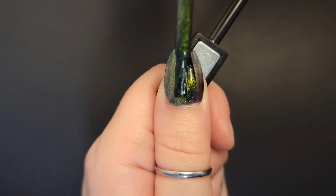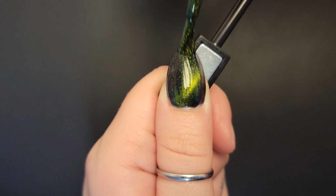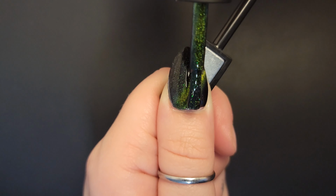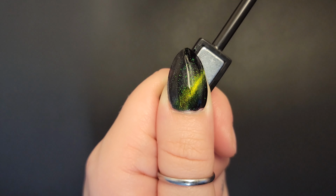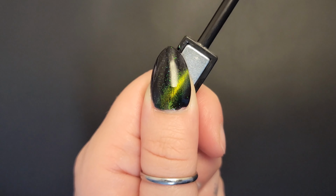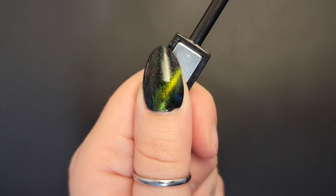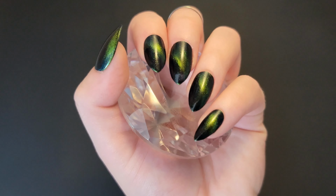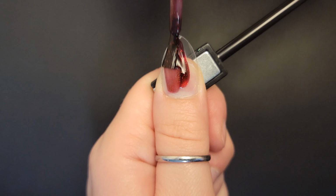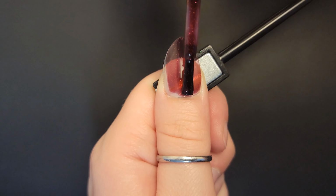I ended up doing two coats for opacity, and I absolutely love the way this turned out. And here is the full hand swatch of Venom by ILNP. My other pick from ILNP's Trapped collection was Poison, and this one is also appropriately named because it looks just like a poison apple.